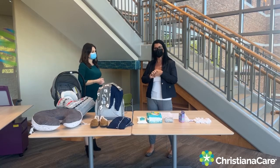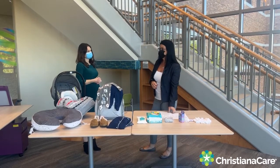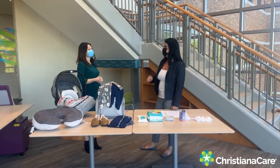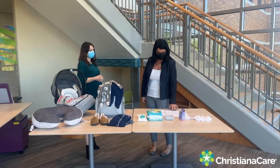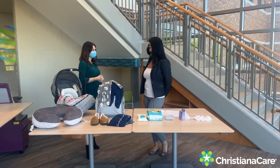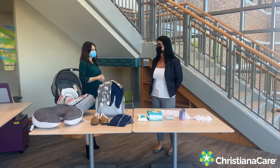The most important thing to remember for baby is a rear-facing car seat, which we do need you to bring. That's super important, and we do recommend that you bring it at least a day before your discharge, so we can make sure that all of the safety checks are done and you know how to use it and that baby fits in it properly. And how does all of that work? Checking that the baby actually fits in it properly. We'll help you. We'll help you make sure that the baby fits snug, and that all of the attachments are where they need to be.